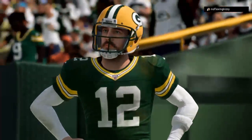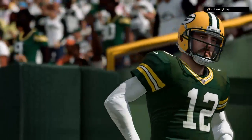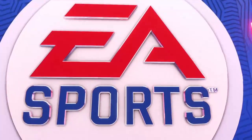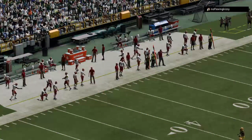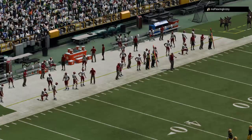So for the Redskins, it's a 10th win on the year as they move to 10-3, and they will head back home next week. Meanwhile, for the Packers, it's going to all but eliminate them from the playoff picture as they fall to 5-8, and they'll get a chance to redeem themselves at home next week.